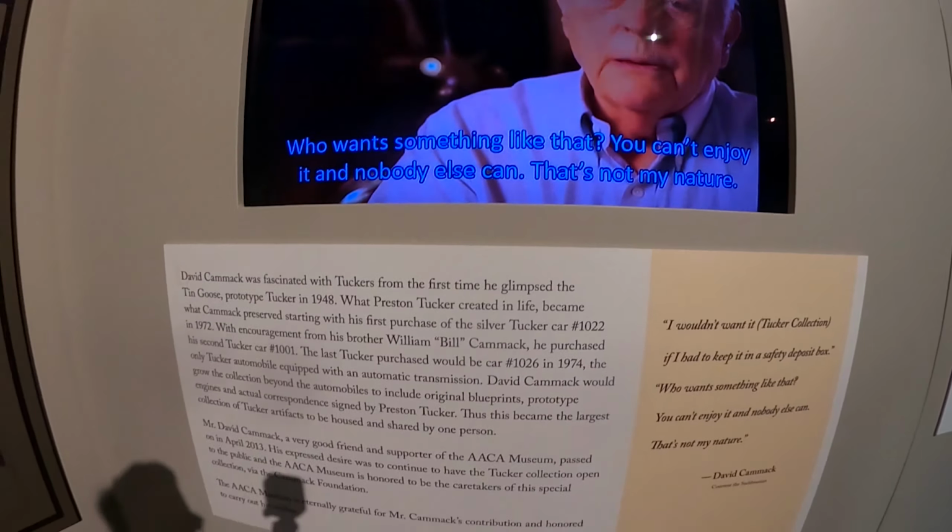He built 51 cars, 47 still exist. Yeah, so there's just a ton of stuff here with the engines, the transmissions, and you can get your hands on things, play with that steering wheel like I just did. But a ton of fun.